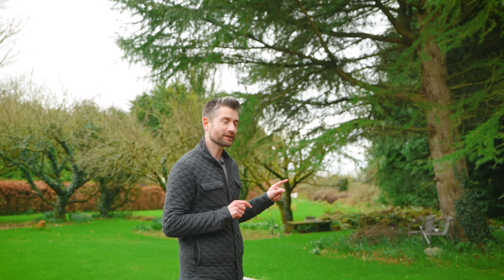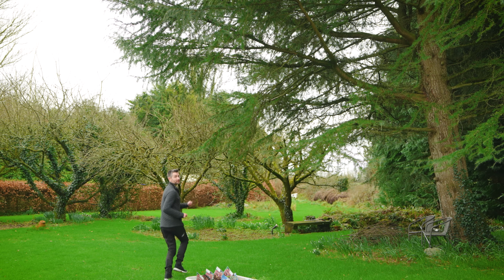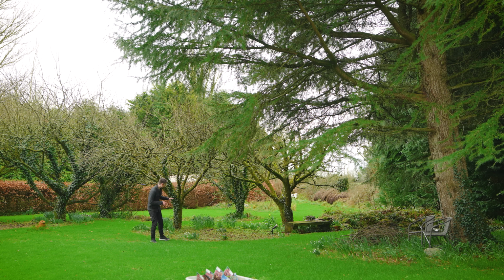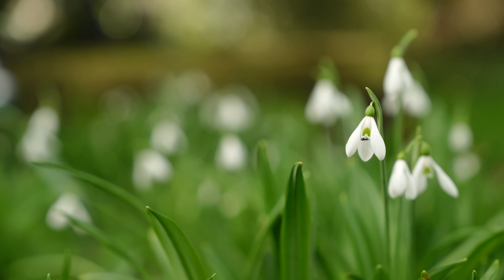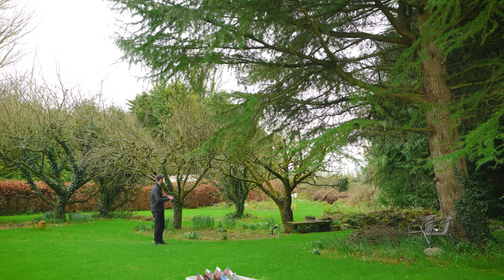But then underneath, and this is what's really great about this time of year in this part of the garden, is that underneath all of the trees, and I'm going to run all the way over to show you this, underneath all of the apple trees, there's beautiful spring blossom. At the moment, it's all snowdrops, just singing out those little white flowers. But come back next month and I'm going to show you what a riot of colour this is.